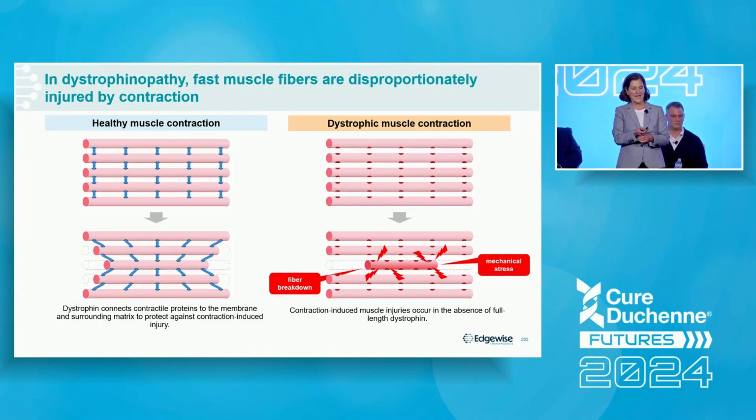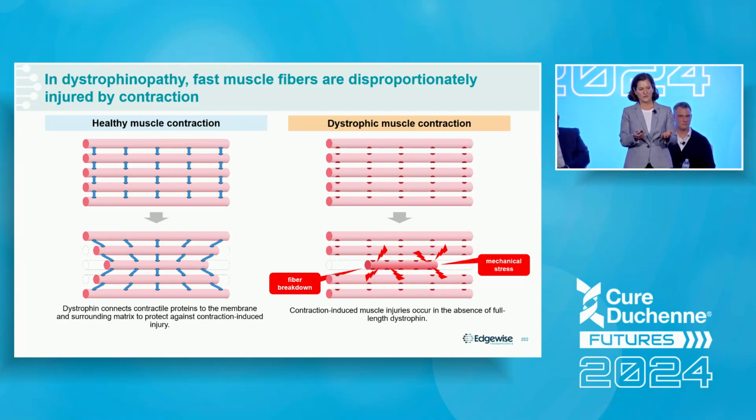So when you lack dystrophin, on the right-hand side, you can see those little blue connections are not there. So when a muscle fiber contracts, and also fast muscle fibers are disproportionately injured, so that one is probably a fast muscle fiber, it's getting injured. And you can see how it contracts. It's not bringing its neighbors along. They're just staying the same, and that's what causes all those muscle tears. So it's a very mechanical way of looking at the disease.